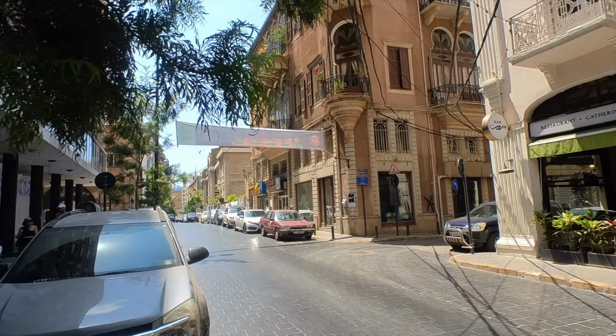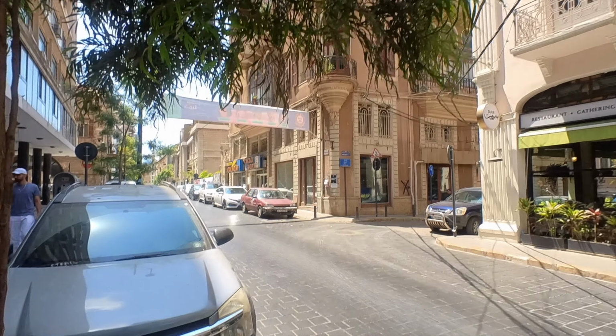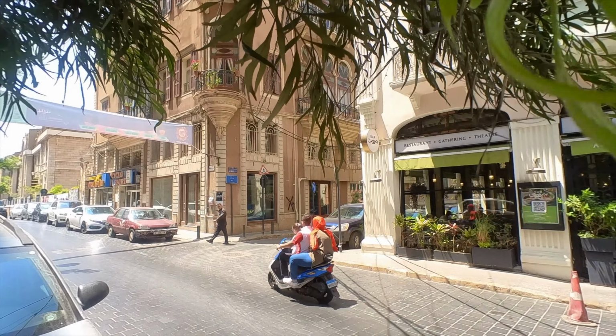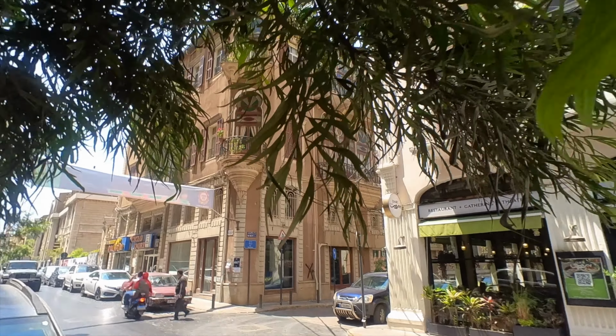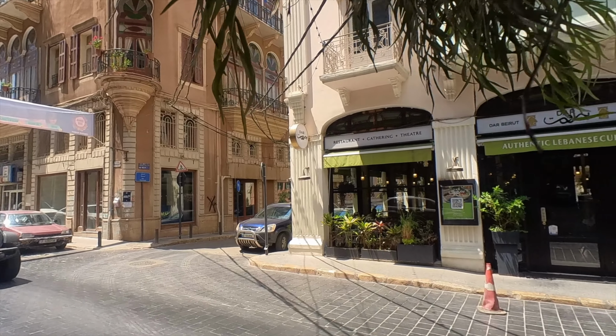And there's this building right here that looks pretty cool. I'm gonna use the branches as some foreground. Focus on infinity. And 1, 2. There we go.